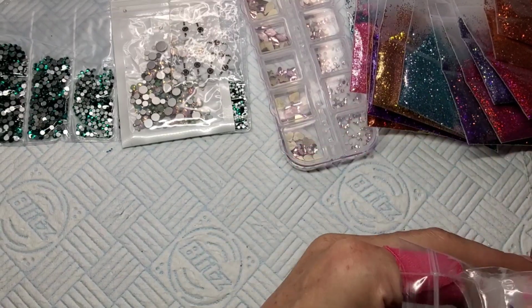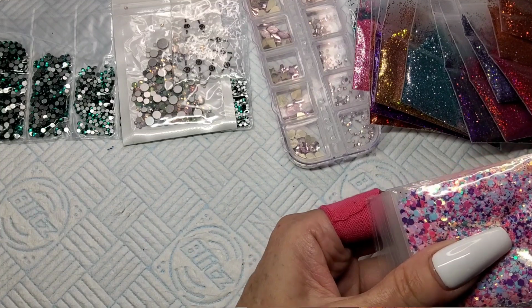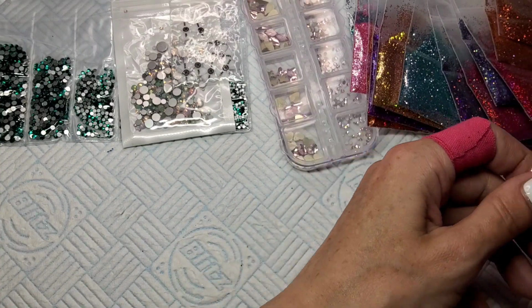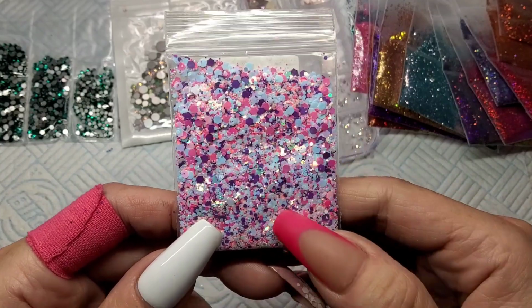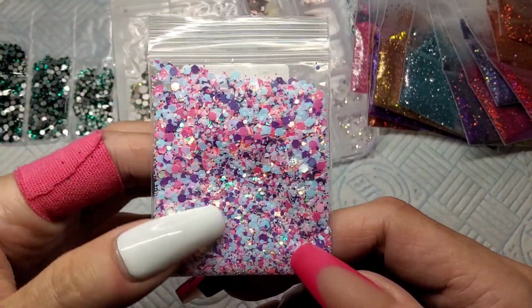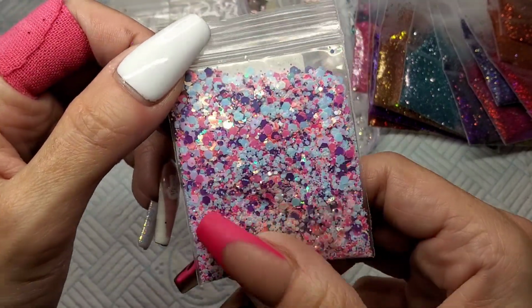I got this collection. Again, this is in 10 gram bags, but I've asked the seller to make smaller bags. This is a collection of 12 because it reminds me of the Sweet collection from Sparkle Supplies. I love these glitters. So they're not the massive hex, they're more like a medium hex. So this is pink, purple and white, and it's iridescent.